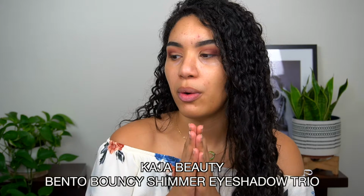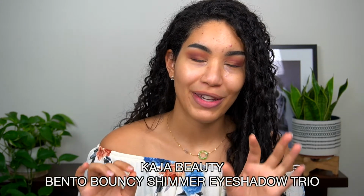So before we get up close, I want to, like I said before, talk about the different products and mention what's all about them. So the first one is the Kaja Beauty Bento Bouncy Shimmer Eyeshadow Trio. That's a long one. Okay, so they have around 10 different shade options. 6 of them are 2 mattes and 1 shimmer, and then you have 4 of them which are all shimmers but 4 different color stories.